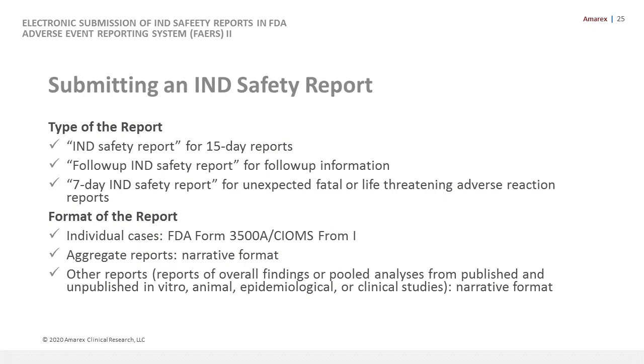Submitting an IND safety report or types of IND reports. IND safety reports for 15-day reports are for suspected, unexpected, serious adverse reactions. The follow-up IND safety reports follow the same timeline most of the time. And then we have 7-day IND safety reports that are for suspected, unexpected, serious adverse reactions that are fatal or life-threatening.